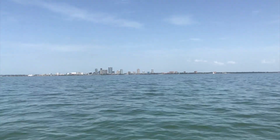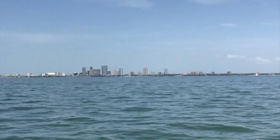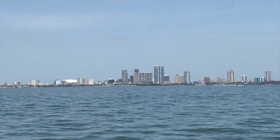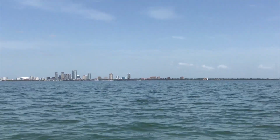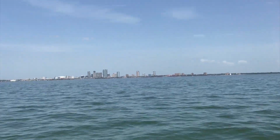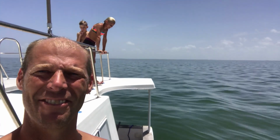So we are just a parallel in St. Pete right now. For anyone that's familiar, that's downtown. You can see the top of Tropicana Field over there. Just headed south. Don't know what's up. Just doing it. We are out here just drifting, having a good time.